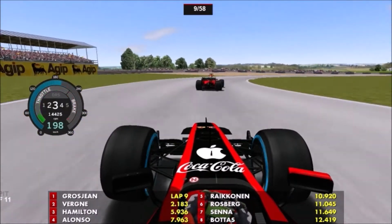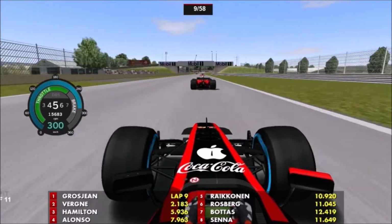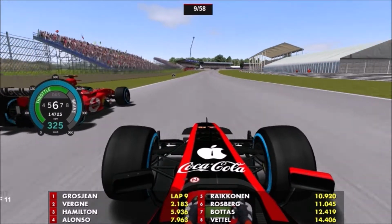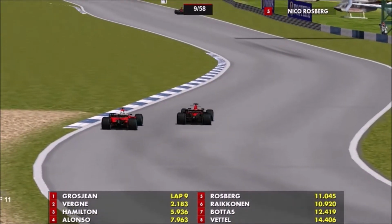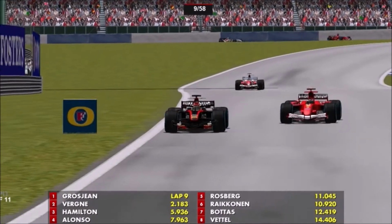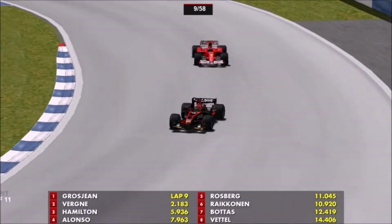Through Maggots and Beckett's they go, and then the Chapel Kink, and then onto the Hangar Straight. Then down the Hangar Straight. He's a bit further back this time, and he's got a good run, unfortunately. Where's Senna gone? Senna has disappeared from the top 8 as we look at Rosberg making the move up the inside into Stowe, and that is 5th position for Nico Rosberg. Unless Kimi can do some late braking. No, he can't. Not quite. So that's 5th position for Rosberg as both Willows are on the move.